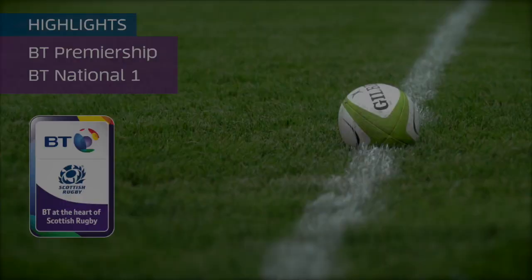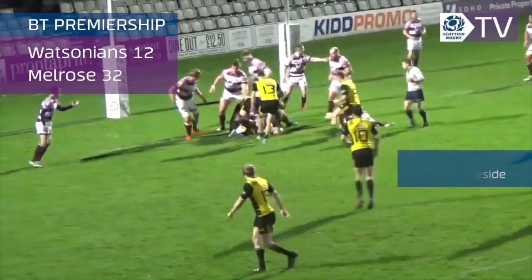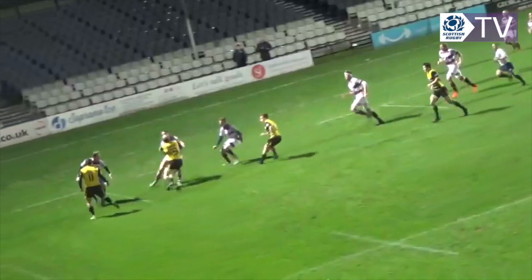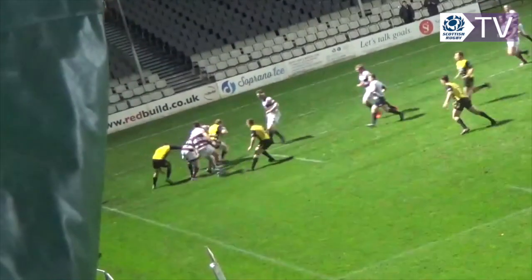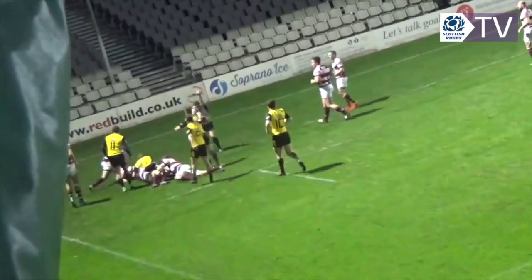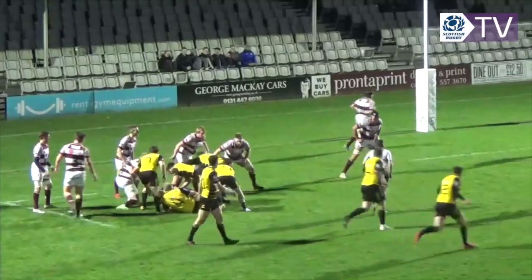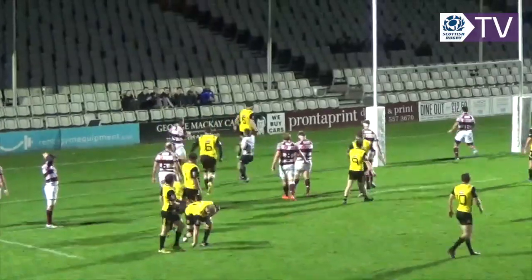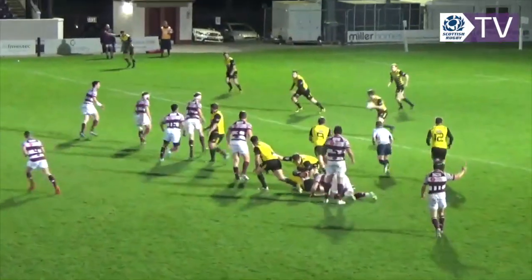The return fixtures of the BT Premiership are now underway, and we begin our highlights with Melrose's trip to Mireside. Watsonians started confidently, but it was Melrose who opened the scoring. Have a look at this finish from Fraser Thompson. The Melrose pack then got in on the act, a cracking line being run there by Ian Moody.